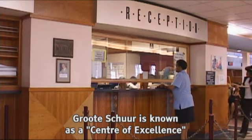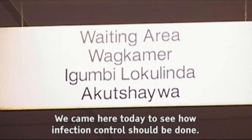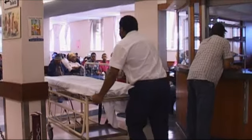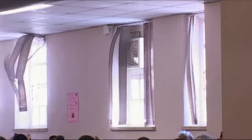Groote Schuur is known as the Center of Excellence for Infection Control. We are here today to see how infection control must be done. Can you tell us a bit about what infection control is?